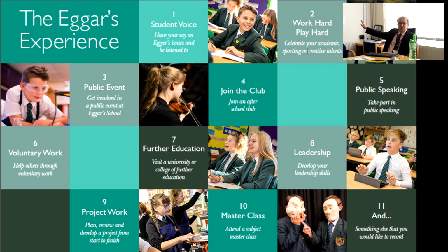We do want the students to get a very rounded experience, so it's not just what goes on in lessons 1 to 5, but it's about all of these other things as well. Being involved in student voice, joining a club, visiting further education and higher education, voluntary work, being part of a masterclass, project work, getting involved in leadership development.